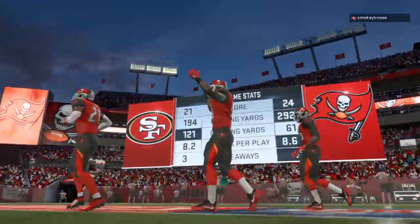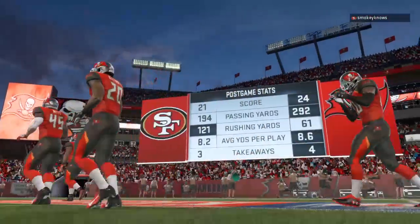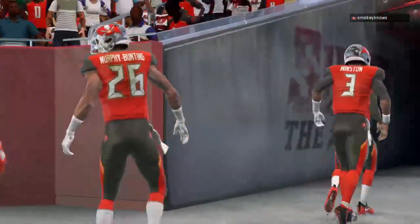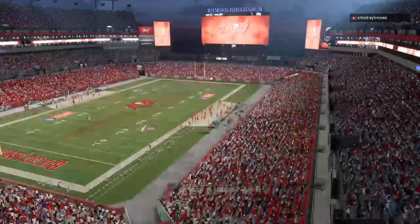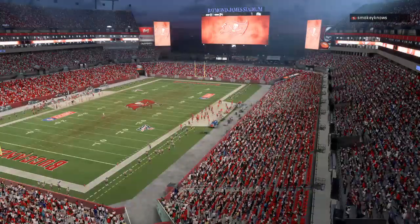So for the Buccaneers, it wasn't always pretty, but they do eke out the Week 1 victory here by a field goal. And they will hit the road next week to take on the Carolina Panthers. Meanwhile, for the 49ers, they go down to defeat here in the opener. And they'll try to turn things around next week as they have a matchup in Cincinnati against the Bengals.